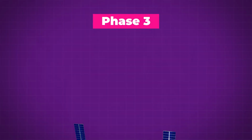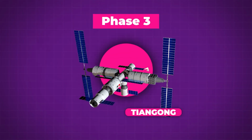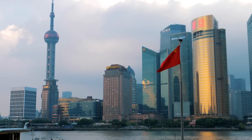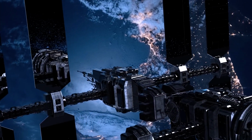Phase 3 of the plan is where we are at right now, the development and assembly of a new space station, the Tiangong, or heavenly palace. So why does China feel so strongly about creating their very own space station? Well, for one, because it's really cool. Who wouldn't want their own personal hangout in space?